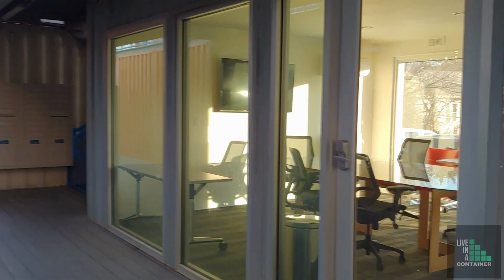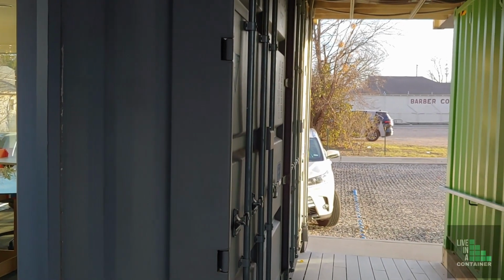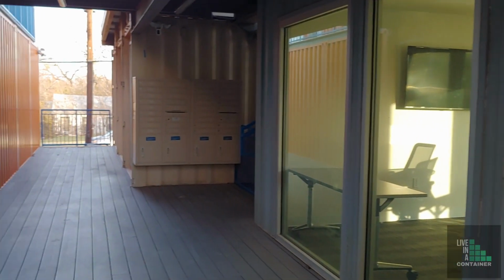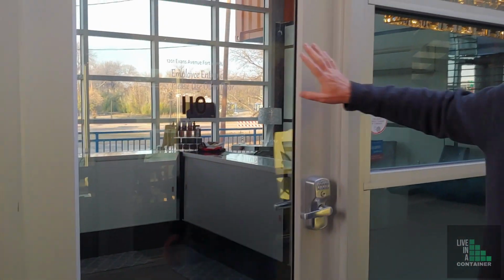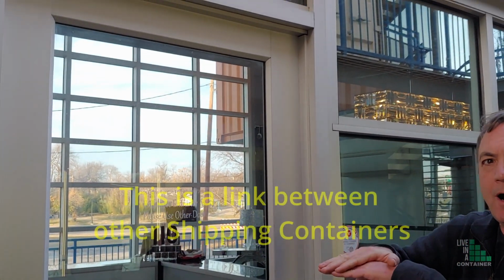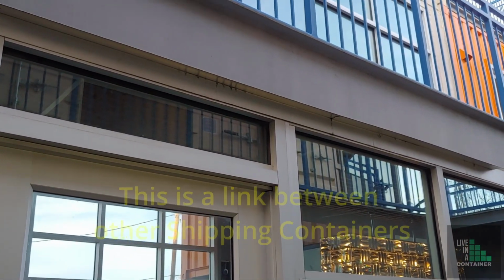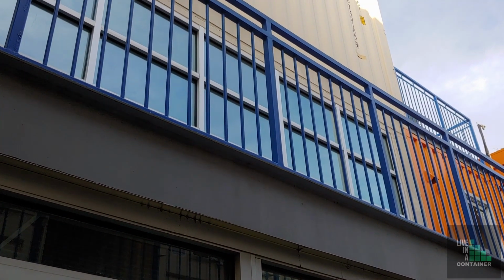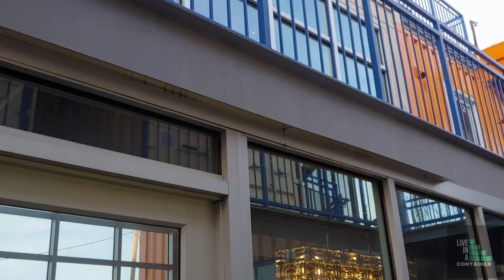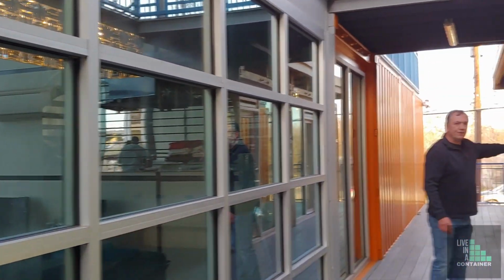Here's an office area, and there's a conference room over here. Another thing they did is they opened up this whole side and put in a storefront. Right here they stacked two on top of each other, and it's a 2-story high space, and also double width in the depth.